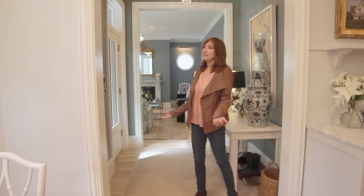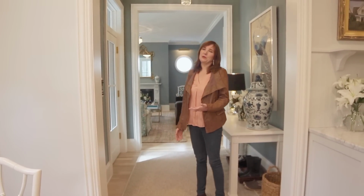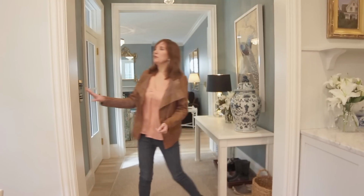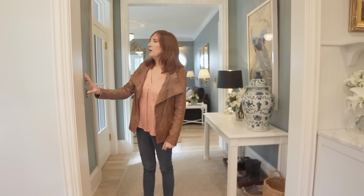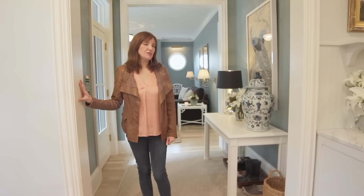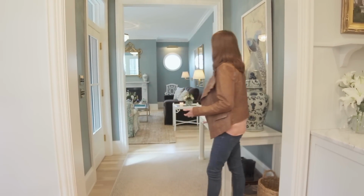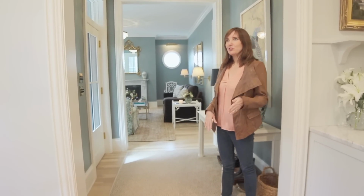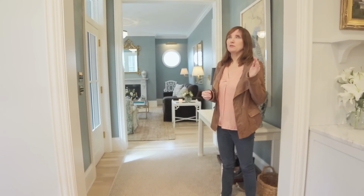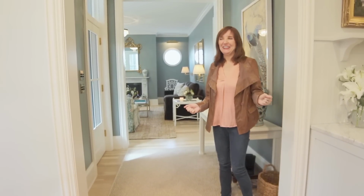So now we're entering into the most recent addition, which we completed in 2021. Again, you can see the walls are a little thicker. This is where the exterior wall was. And for years we lived in the house and tried to decide what we wanted to do and how we wanted to live in the house. The only thing I did not love about the original 1892 portion of the house was that the entryway was very small. And I kind of like a little drama in an entryway.